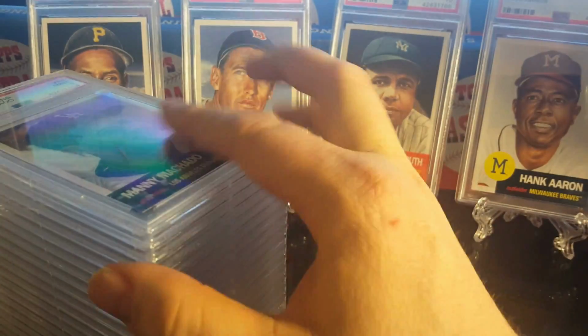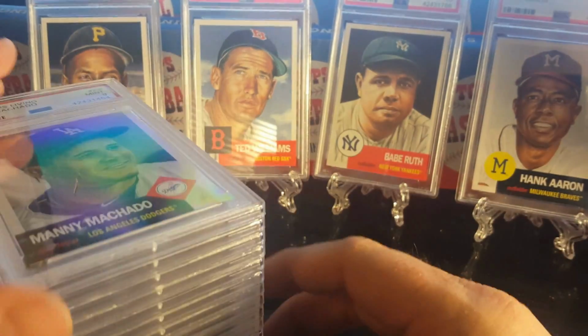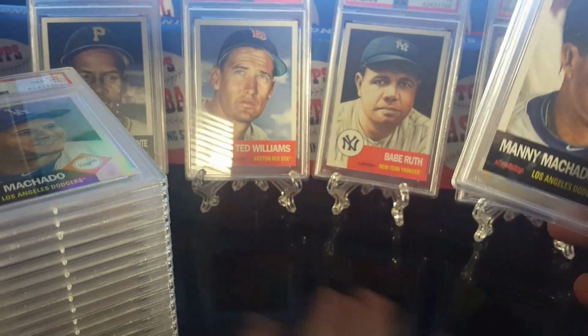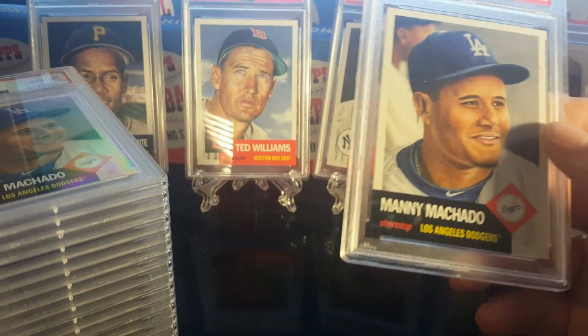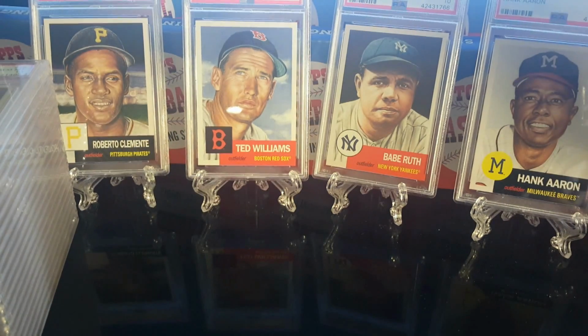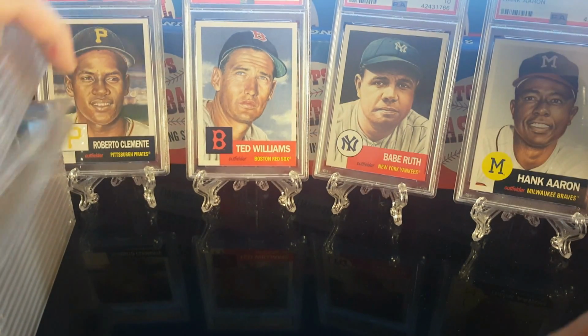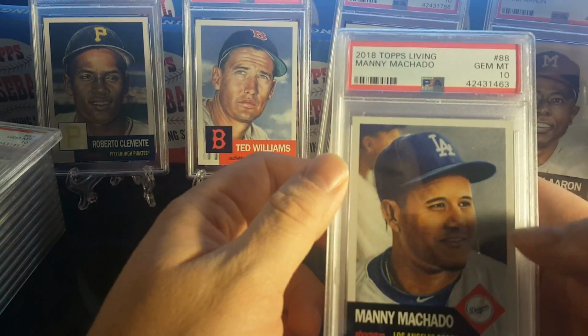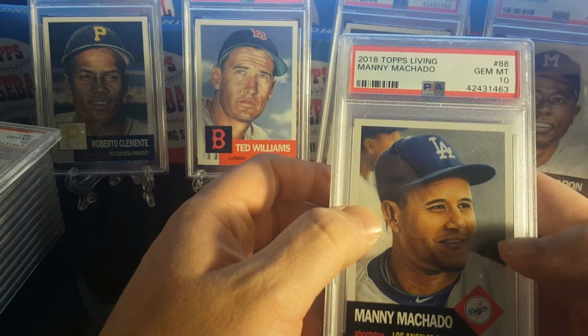Geez. Mr. Machado. Again, with the cardboard. I guess that's from shipping, maybe. But it shouldn't be in the middle cards. It should be on the end cards. Machado, 9. In his Dodger uniform. So I said they only get 1 card per team. So if they get traded, they can get another card. So there's an Orioles Machado and there's a Dodgers Machado.